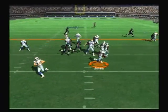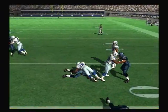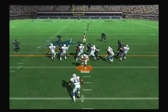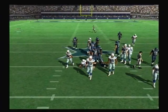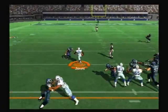Here's a counter play. The 30. Well, that run, they might want to get him the ball. On the ground with a tailback. That wasn't a huge game, but he did get the halfback with the carry.